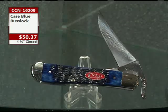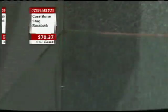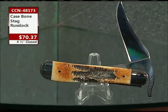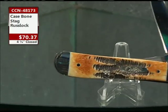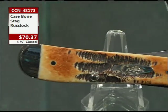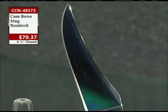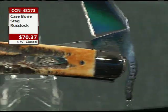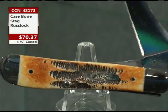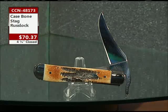16209. And I think I have one more item here on the turntable. Oh, it's another good rust lock. A lot of people carry this frame. This is their frame of choice. When you see such a good-looking knife and unique frame, a lot of people think you have to collect it, but you don't. You enjoy that rust lock. $70.37, and this is burnt bone stag. It is a jig bone handle. The way they've torched it and designed it really takes on the look of stag, and that was that whole intention. And of course, they have mastered it.